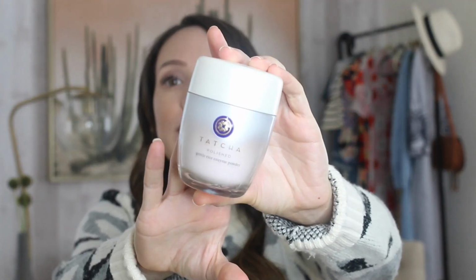So the Tatcha enzyme powder is a really great one to bring. So smooth, so delicate, and works beautifully as a nice exfoliator to help with any texture issues, but also can be used as a second cleanse. I don't typically bring toners with me when I travel. Sometimes yes, sometimes no. I'll sometimes throw in an essence.